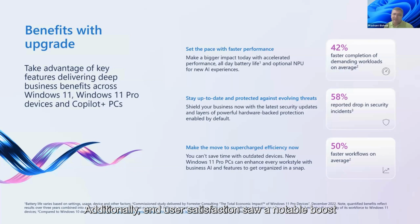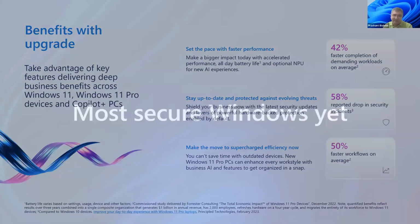Additionally, end user satisfaction saw a notable boost with 50% faster workflows and collaboration and a 61% longer battery life on an average. So today, if I talk about the PCs, what I have today, we have generally 5 to 6 hours of battery life, but with the new gen of PCs which are coming up with Windows 11, we can see the battery life going up to 10 to 12 hours.